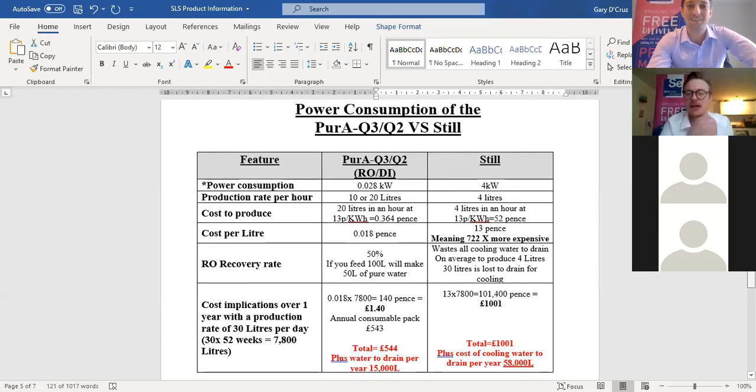And here you go. In the long run, it actually saves money. Because, as you can see there, the comparison between the still and the reverse osmosis system, the daily running cost to produce 1 litre. And it's quite a significant saving over the year.